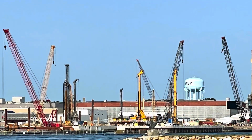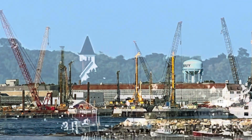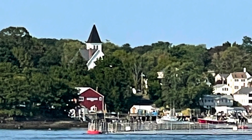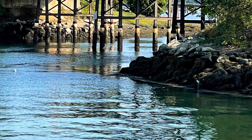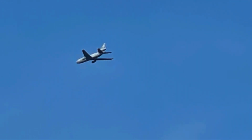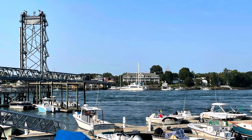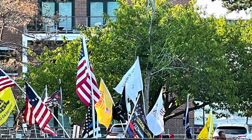They have some phenomenal restaurants and live music and theater and plays and lots to do in Portsmouth. It's a wonderful place to vacation or to visit. It would be lovely to live there if you don't mind close quarters and if you have about $1 million, because it's very, very costly, but certainly a beautiful place to visit.